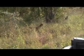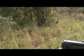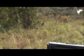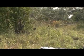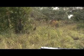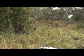Here she comes. She's going to start making her way into a striking position. Sadly, it's coming right in front of us, and I don't really like that. If the impala look at us, they might see her, but she's using cover well. She's not inexperienced. Oh, there's a vehicle. Hopefully going by. Karula, they're going to see you, girl.